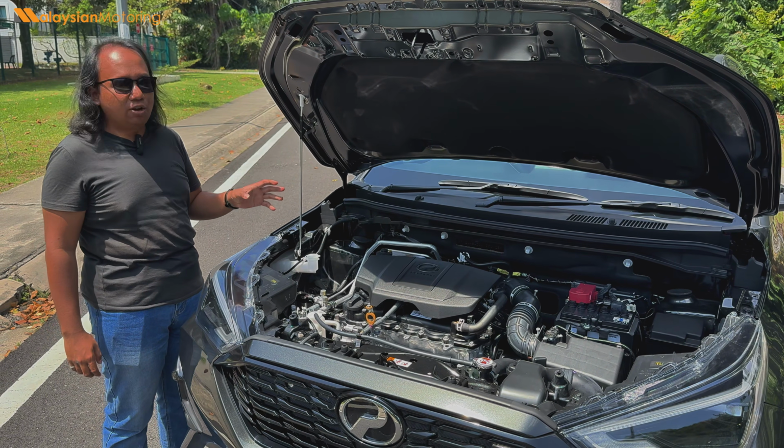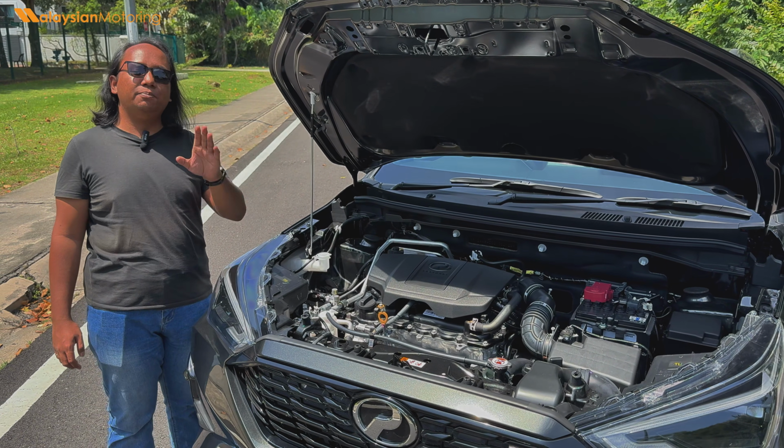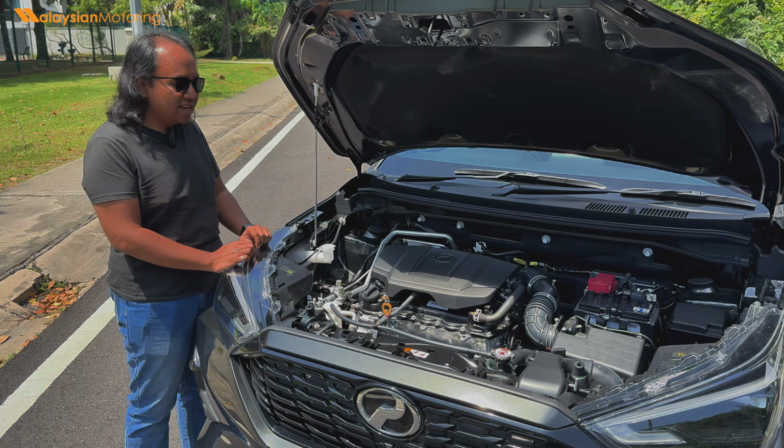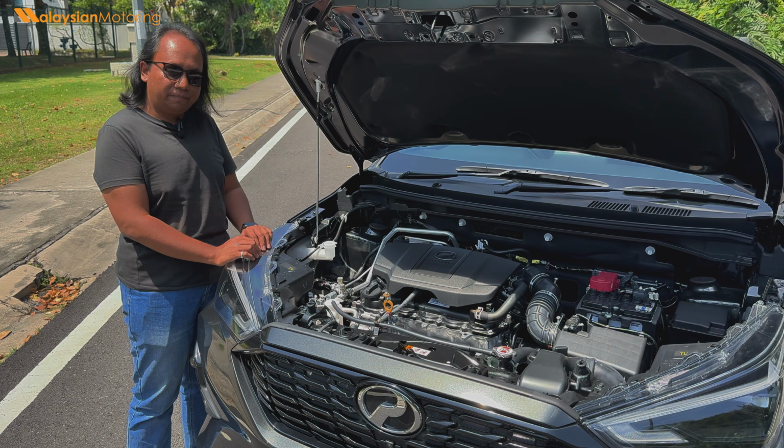Honestly, this makes a lot of sense given the fact that Perodua customers are ones that look for vehicles that are reliable and dependable on a day-to-day basis, and this engine, well, that'll probably outlast a nuclear war.